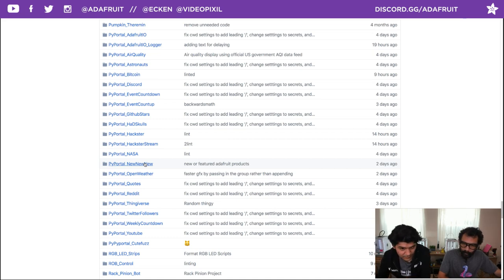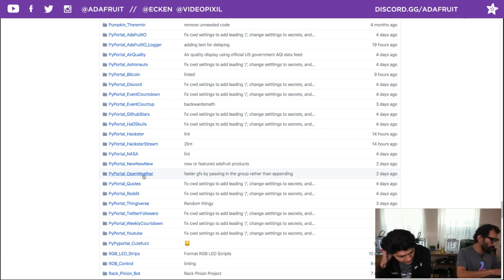Open Weather, this is going to be a really big one. This one's going to pull data from the Open Weather API and display little icons, weather forecasts, that sort of stuff. I think for now it just shows an icon, but obviously we're adding to it. PyPortal Quotes is another demo that shows different quotes that are at the bottom of the Adafruit website.